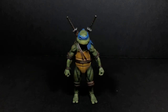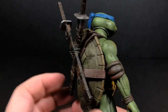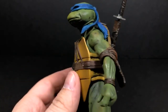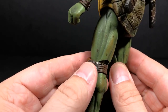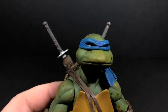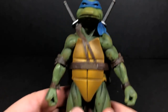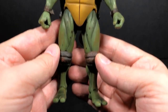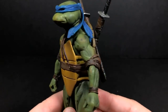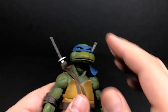First up is Leo, so we'll go ahead and look at all of the beautiful details that are on this figure. Especially if you come down here, you can see that the middle accents are painted in. The head sculpt is fantastic. And you could just look at these things all day and see new details, new things.